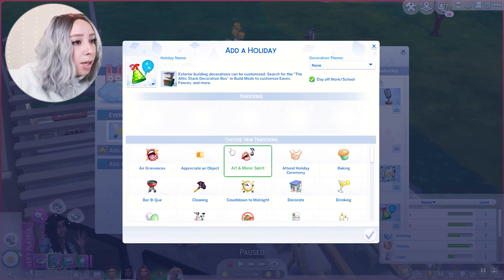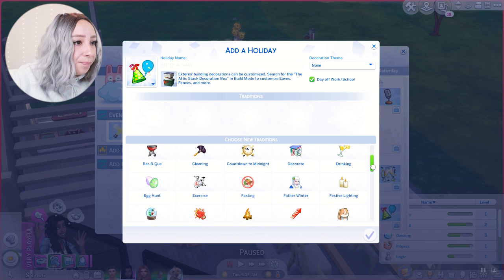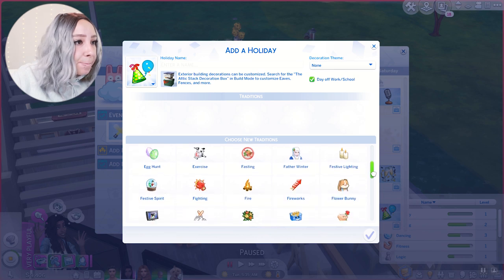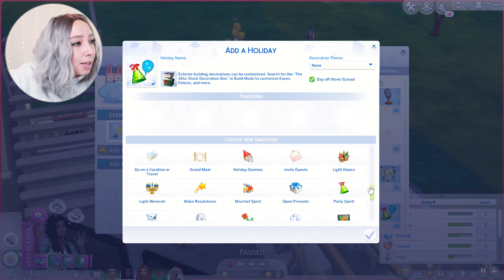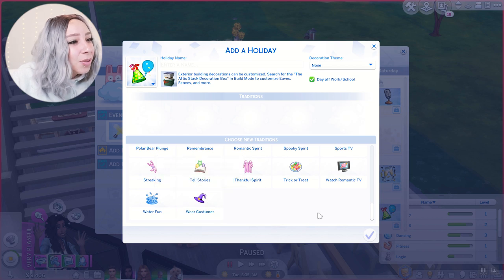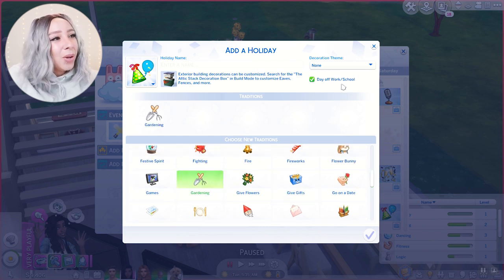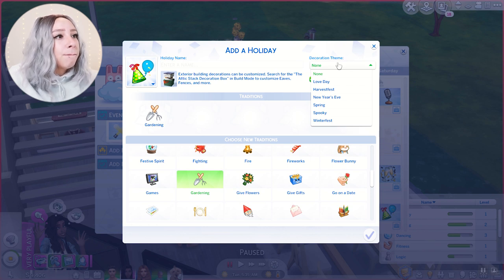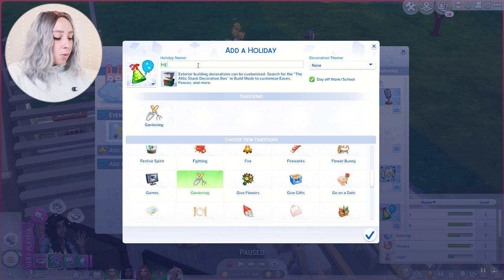Okay, so what did I like to do? What do I like? I love decorating, so that can be a tradition. I love fireworks. Gardening, maybe? That makes sense. I love wearing costumes. Let's do gardening, since that was a huge part of my life and I died in my garden. So yeah, and then the theme can be, no theme. This one will be called Air Day. This is the one that we are going to add all of the air traditions to.